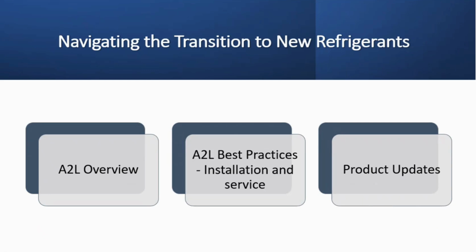So this morning we're going to go over what the A2L is, a little bit of the overview, some of the best practices as far as installation and service. And then once we get done with that, we're going to go over a little bit of product updates, some things that are going to be changing on the York and Luxair side.